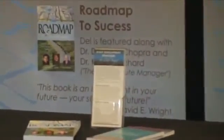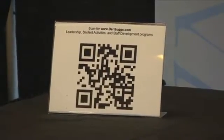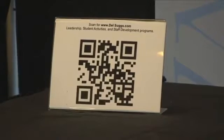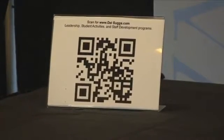It's also nice if you can display those brochures in a stand. Lifts them off your table, has a very professional look. Also note I have on my stand a QR code. QR stands for Quick Response Code. Anyone with a smartphone which has a barcode reader can simply scan that QR code and it will take them directly to my website.